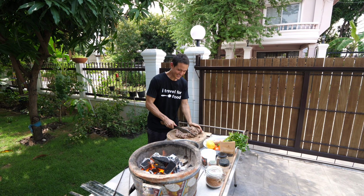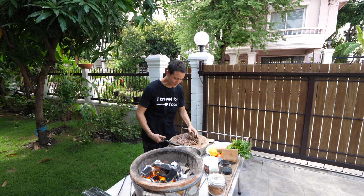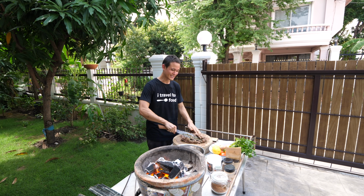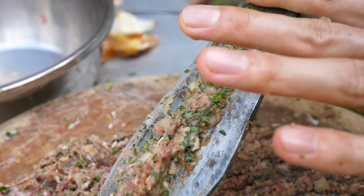As for the dry spice that we added, I wouldn't call the kofta extremely spicy, not full of spice, but it's just that subtle spice that flavors the meat, enhances the meat. But the real flavor is the parsley in these kofta.